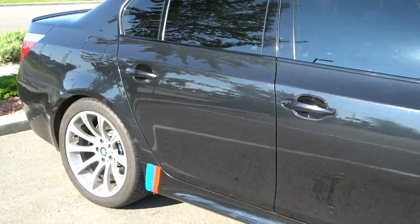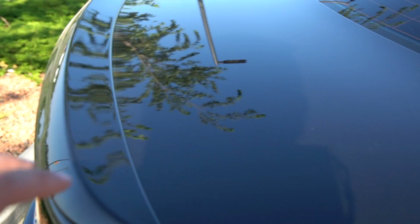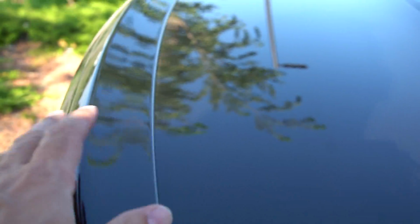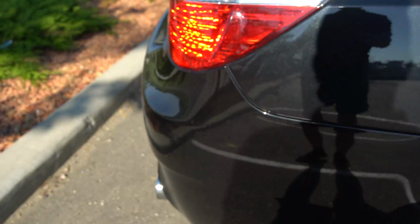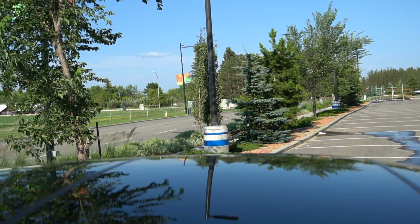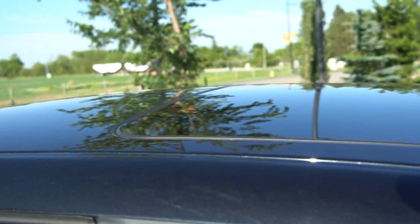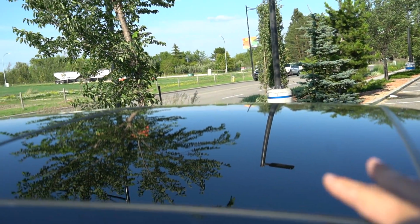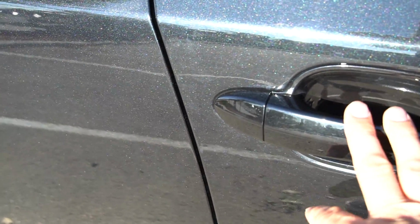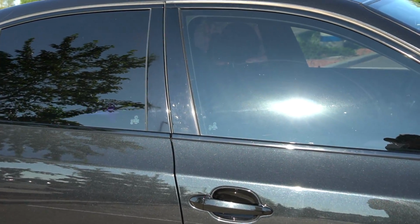So going around to the back, we also have the fin. There's a fin here that's fitted as part of one of the packages for the M5. So that's also part of what you'll find on these M5s. Glass sunroof on here, an absolute nice touch. Obviously sunroofs are kind of coming and going right now with cars. Not everybody's doing sunroofs these days, but it's still nice to have if you've got it. This car also has, this is what I really like, the comfort access. We've got the glass sunroof.